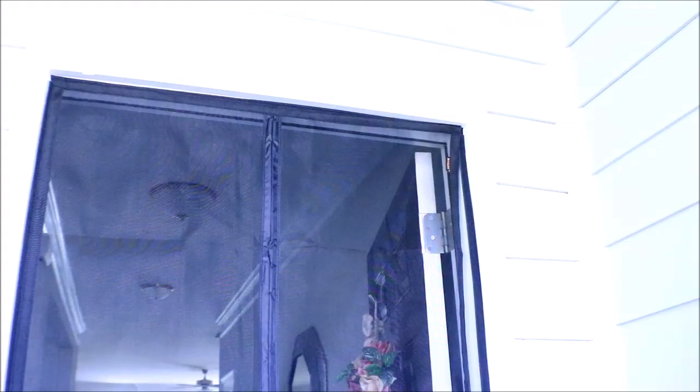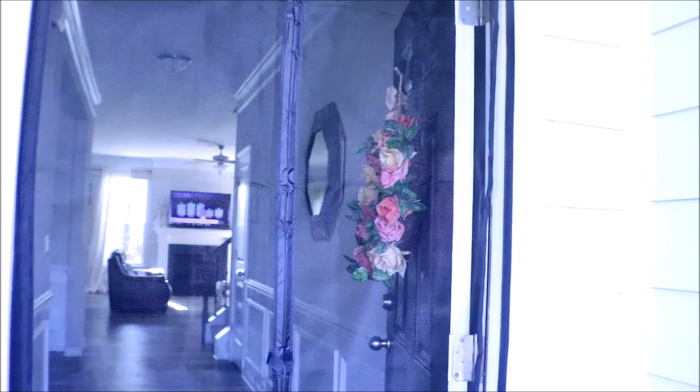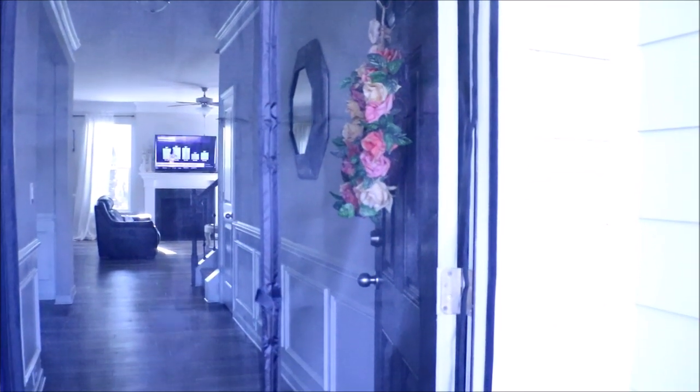Okay guys, we tape the zipper onto the door, both sides. Now it's time to attach it to the tape. It's kind of a zipper, you just zip it, and whenever you want to take it out, just take it out.